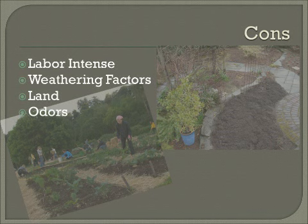The cons of composting are labor intensity, weather, land, odors. Labor intensity, you're going to have to set aside time to go put stuff into your composter. With weather and cold environments or hot environments, you're going to have problems with composting. And with land, people in the cities and urban environments do not have enough space to compost. And with odors, you're going to have a lot of smell when it's wet, or you're going to have pathogens when you put dairy and food products into your composter.